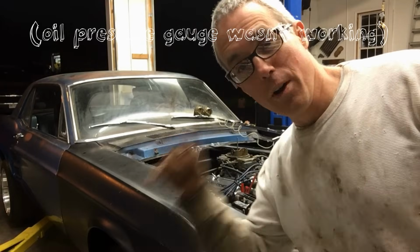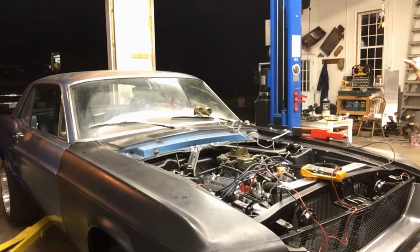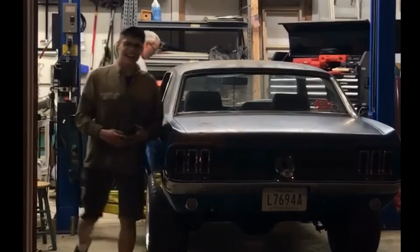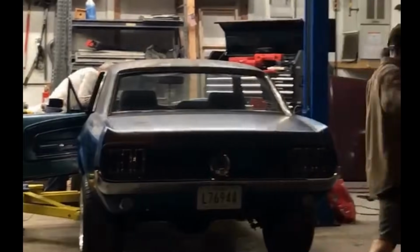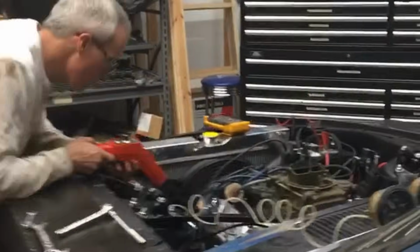Take two, with oil pressure this time. This felt amazing. After 3 years of hard work, my 67 finally fired back up.